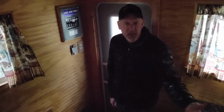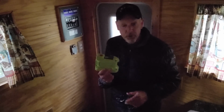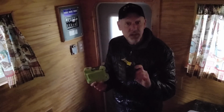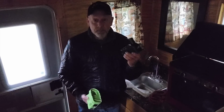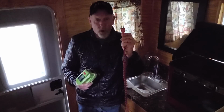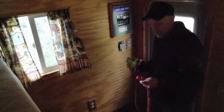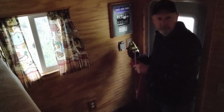So the plan was always to get a solar generator, but this is what we're doing right now for electricity. We're using an inverter. This one clips right on top of my battery packs, the same ones I use for my tools. So this has worked very well for me. We simply take the battery and snap it right onto the bottom of the inverter. Then we take a power cord, and this plugs right into the inverter. Then we plug the other end of the extension cord into a special outlet that was designed for the solar generator.